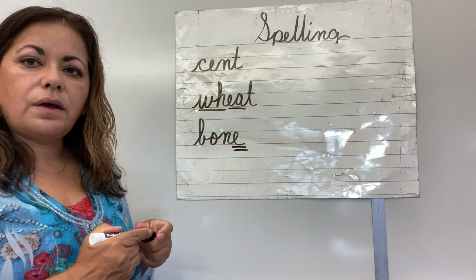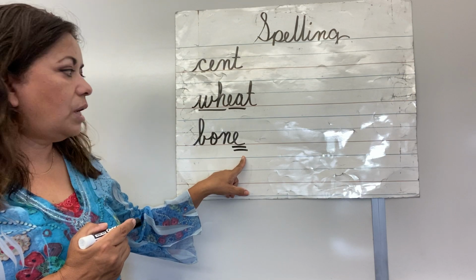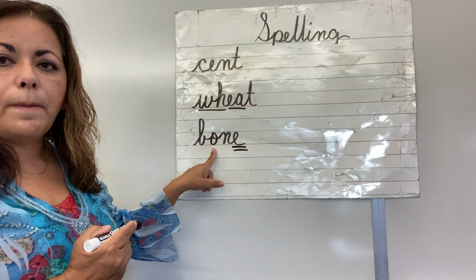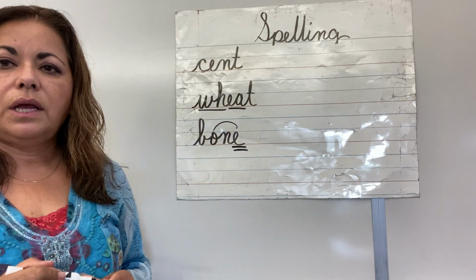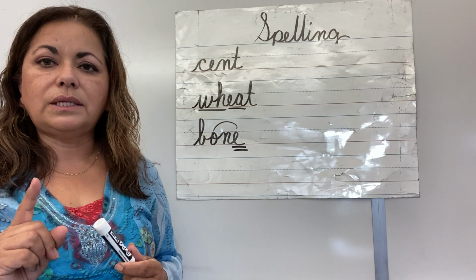Now, why do we have a silent letter if it's not going to say a sound? It's there to tell our vowel to say O. Bone. We don't say bon, we say bone. So it tells the O to say O. A-O-U has 3 sounds. It tells it to say its second sound.